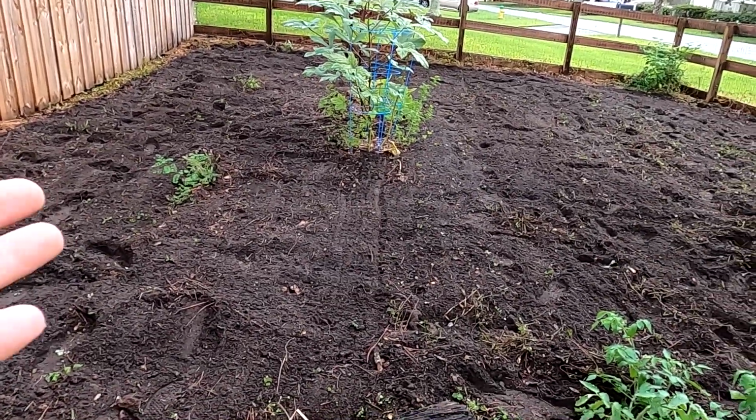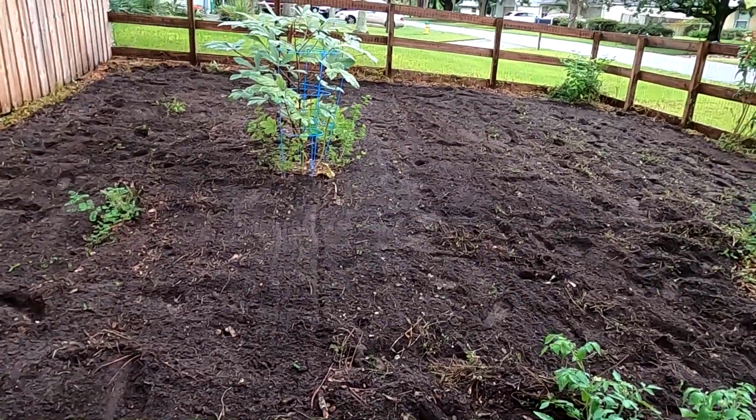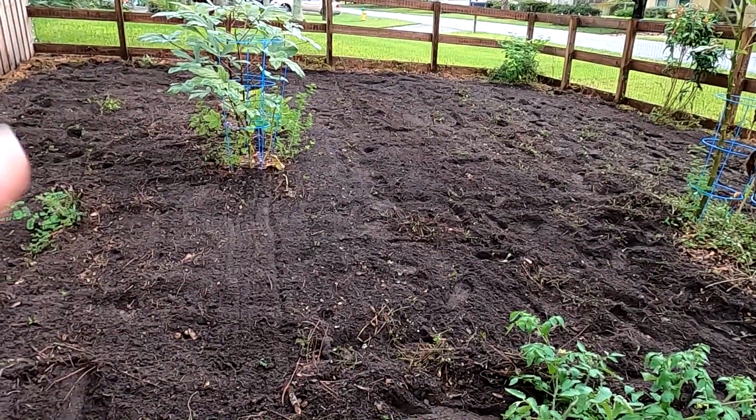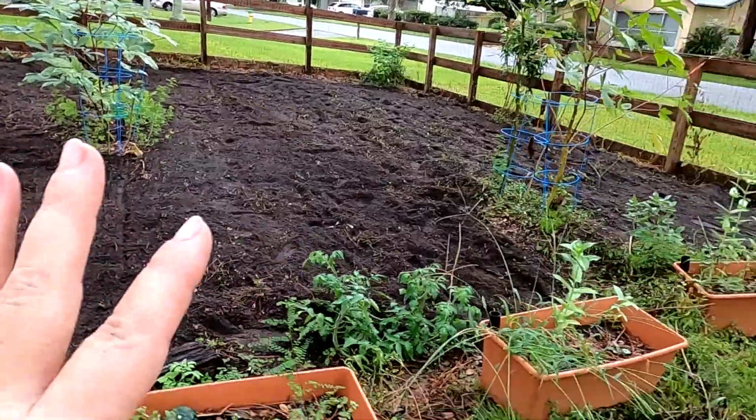I knew there was good soil in here. We've been layering like 3 times with mushroom compost, so this soil essentially has good nutrients in here. We're going to amend a little bit, but we just started with a clean slate there.